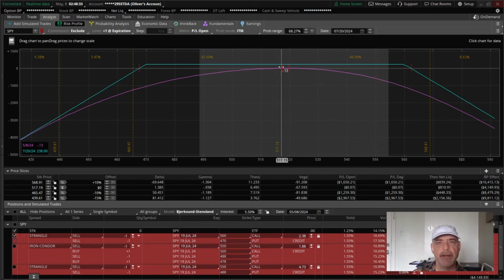Now the one thing to note, if you have a Reg T account, most option trading accounts are Reg T, the margin requirement on a strangle is much higher than the margin requirement on an iron condor. So that's another reason people tend to prefer iron condors. There is a workaround, which I will talk about shortly, but that's pretty much everything you need to know about the basic strategy.